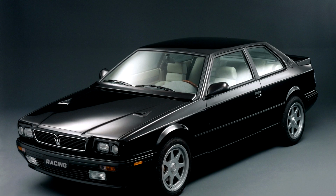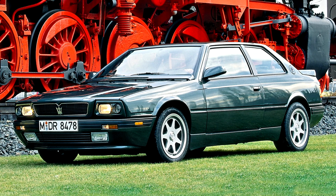The Biturbo name was dropped when the car was significantly redesigned in 1988. After 1994, the two-door coupe was again significantly reworked and became the Ghibli.